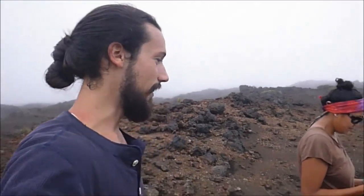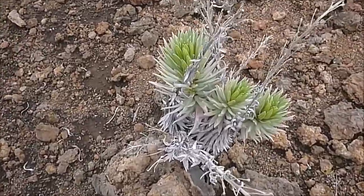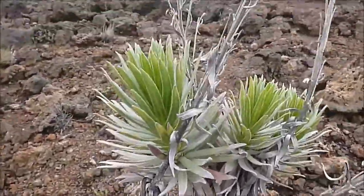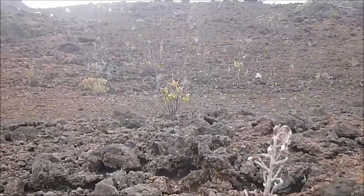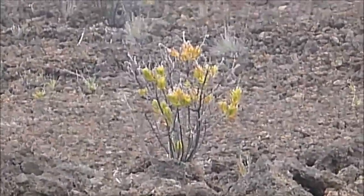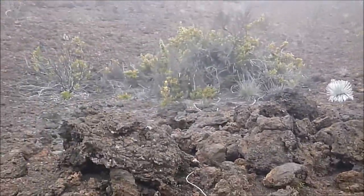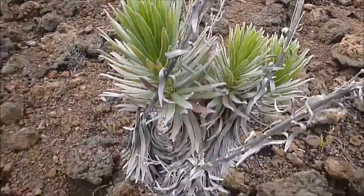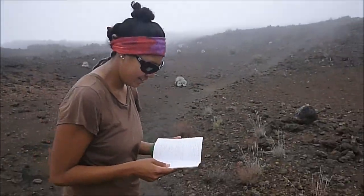Okay, so we just stumbled upon something really cool. I had to change my camera battery for this. Monica just pointed out this plant, and this is a hybrid between the silversword and the Dubautia, which is that plant over there. So that's the Dubautia, and then we're gonna go over a little bit, and that's the silversword. They both can interbreed and produce these. It's kind of like a branching silversword looking thing. And you said this is your favorite plant? One of my favorites, silversword.